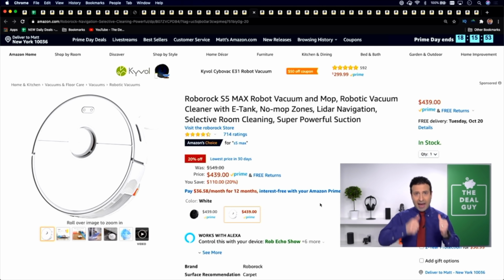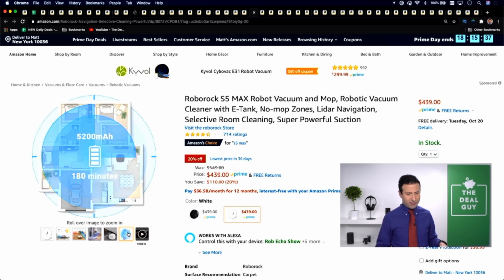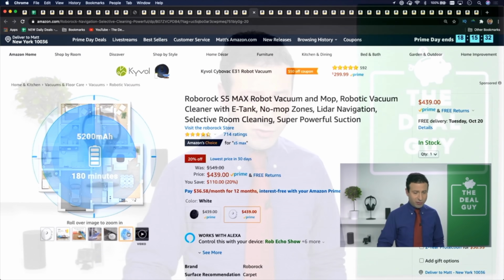This is a mop, it's a vacuum, and it uses that mapping. Oh my goodness, this is a tongue twister. It's a mop, it's a vacuum, but it also maps your property rather than just drawing relentless figure eights. This uses that mapping technology, and I've done some demonstrations of this. Lowest price in 30 days, obviously $549 down to $439, $110 off.